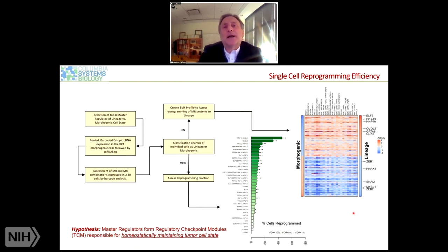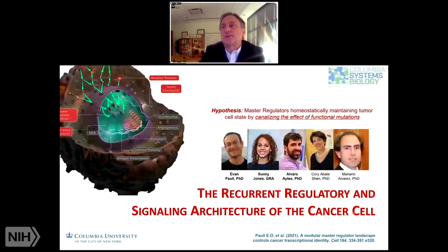So this, I hope, demonstrates that these proteins are really responsible for homeostatically maintaining the state of these cells, and by genetically interfering with them, you can reprogram a cell as you want.